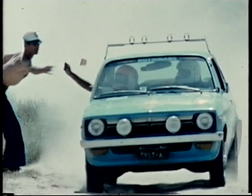Passage controls check that competitors are following the correct route. The marshals have to hand the navigator a card when they can manage it.